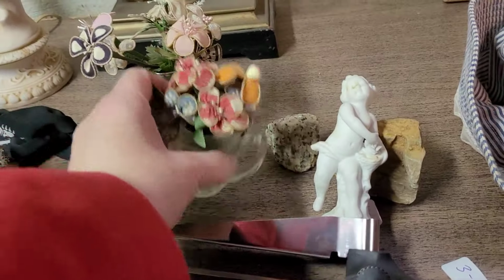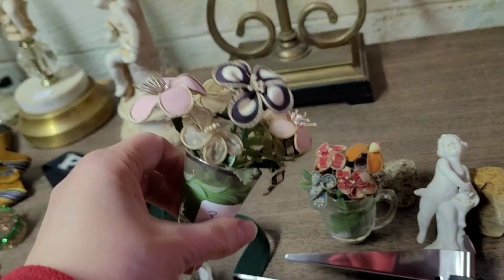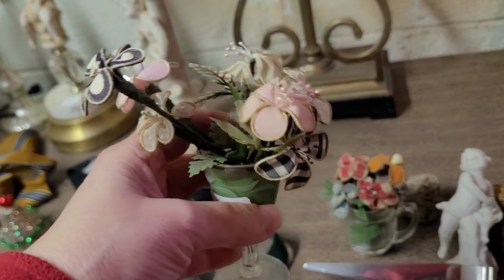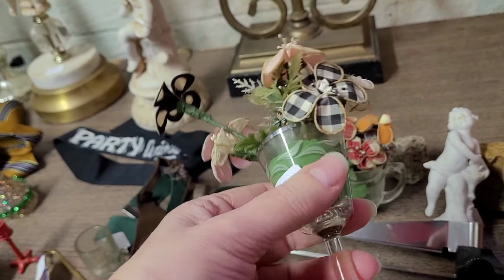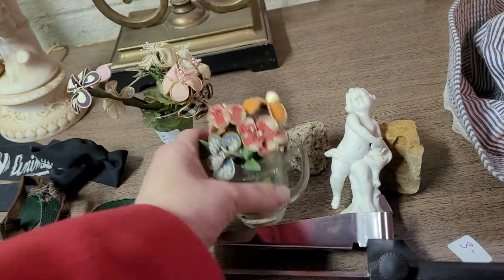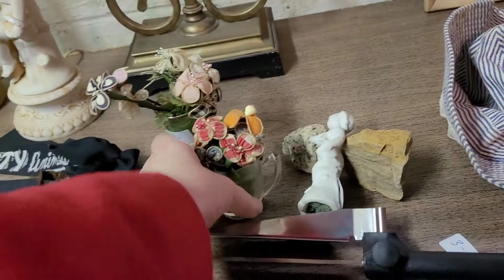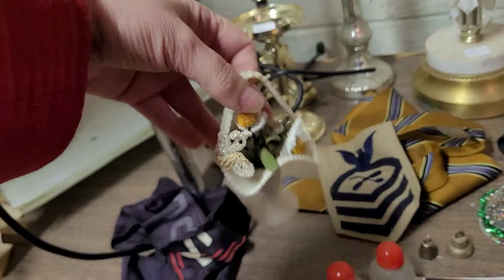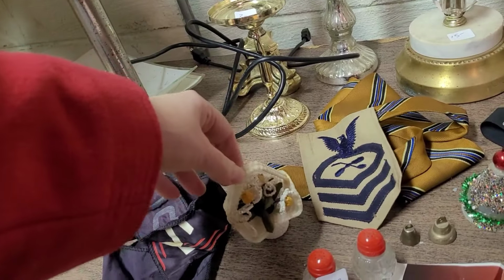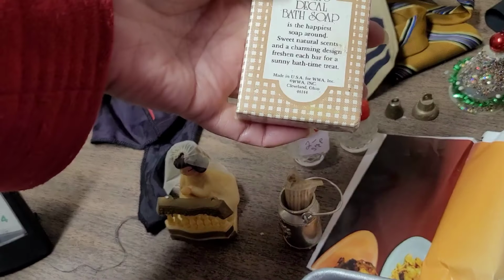Oh, these are always fun. Needs to be cleaned up big time. But the flowers are fun. Could take those out and reuse them. It would be $1.50. Same thing. Beauty flowers. They are so little. Oh, that's bath soap.